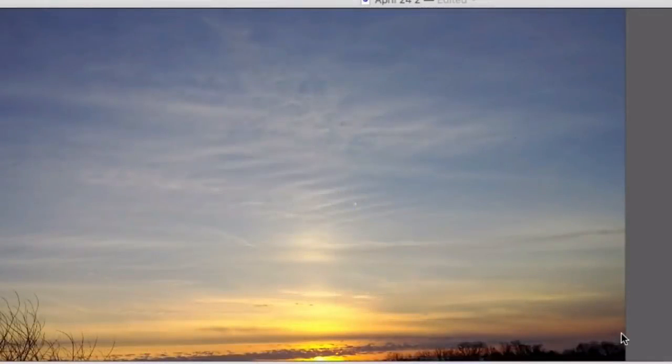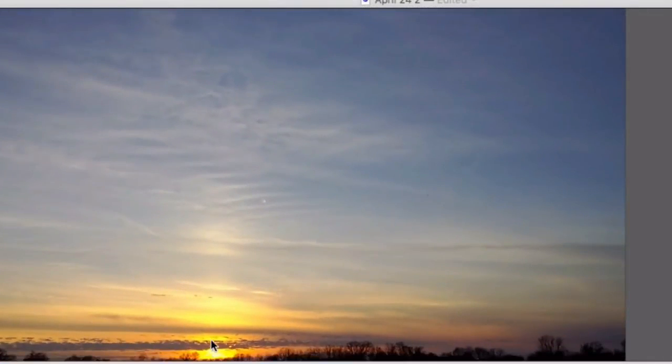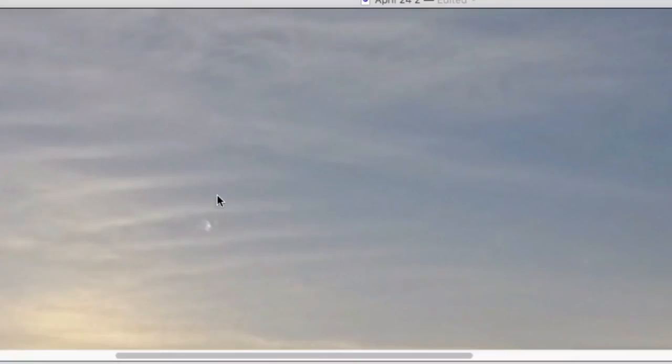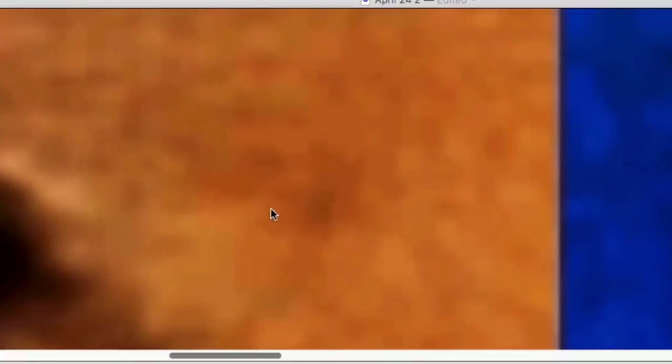Guys, I got to show you this one, man. So I got this footage, and the gentleman was just trying to record the sunset, and it was around the sun. What he didn't see was this object right here, right? And as he plays around, looks at it, it is definitely something he saw, but then later on he made more film of it, and check out what it looks like close up, guys.